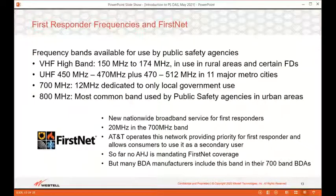Now, the most commonly used frequency band for first responder radio networks is the 700 and 800 megahertz spectrum. Systems in this band are typically using the latest technology with more efficient spectrum use. The spectrum is actually very similar to that used by cellular networks.